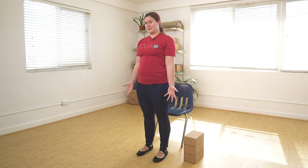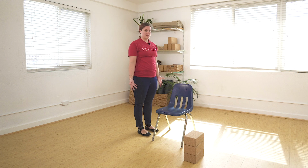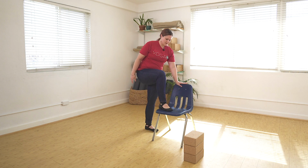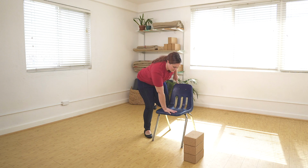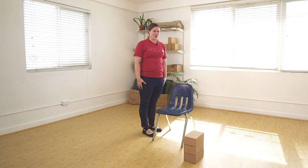So for yogi benders, the way this game works is I'm going to call out different body parts, and those are the body parts that are going to make connection with your chair. For example, I might say 1 hand and 1 foot, or 1 finger, 1 knee, and 1 hand. This is a time for you to get creative and have some fun. There's no right or wrong way, just make sure you're staying safe.